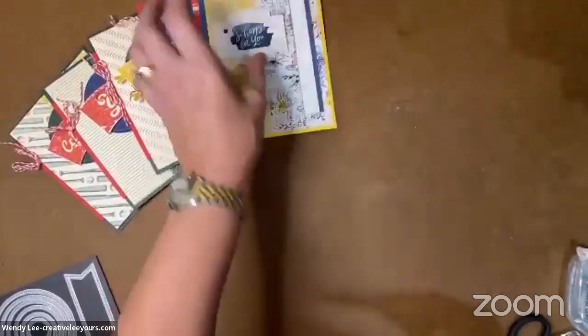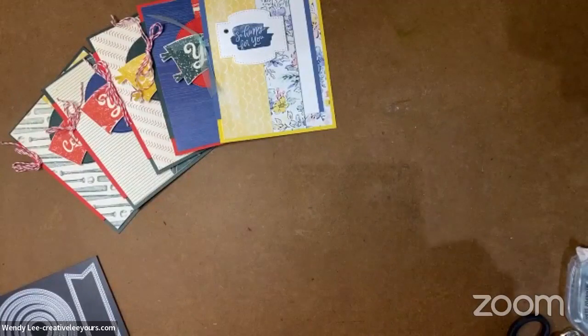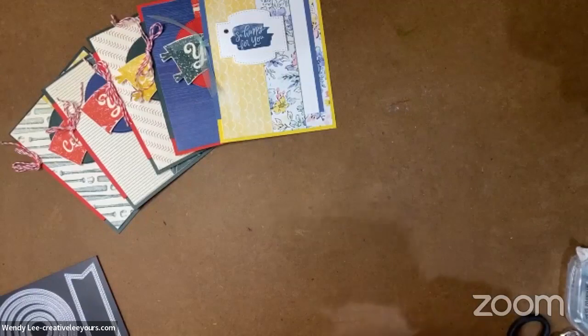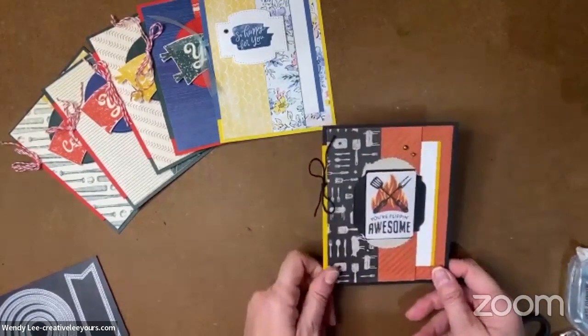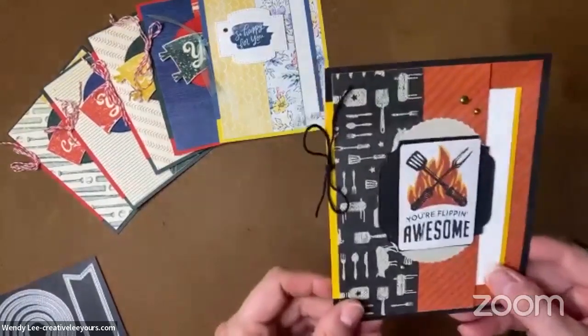So this one is one that we're gonna make in this month's card club. I do a forget-me-not, is what I call it. It's my main card class that I do every month. It's a little more advanced. So there's lots of fun folds and techniques and that kind of thing. Lots and lots of fun folds because I'm a fun fold kind of gal. So this is one of the projects we're gonna make there in this month's class, right?